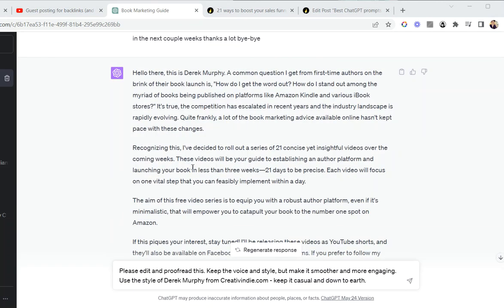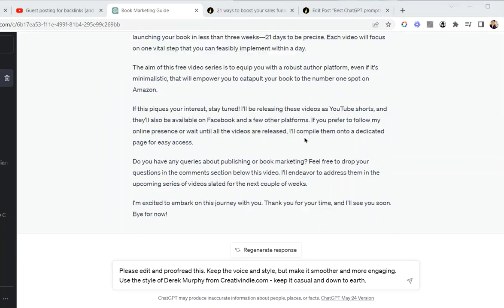That first try didn't really work very well because it made the language a little bit weird. Quite frankly, for example, that doesn't sound like me at all. So I tried the longer prompt that I did before. I can also sometimes just say try again without pasting in the same text again.